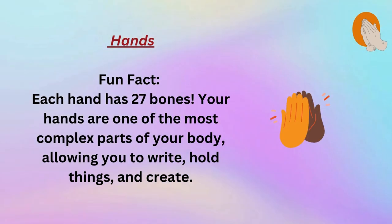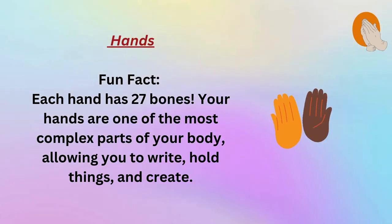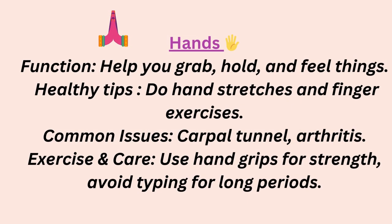Hand. Your hand helps you pick things up, wave, and even draw. You have 27 bones in each hand. Play games like catch or build with blocks to strengthen your hands.